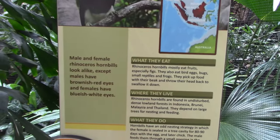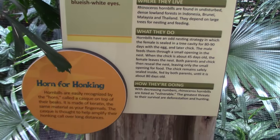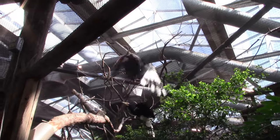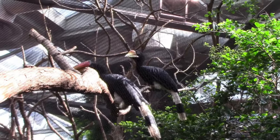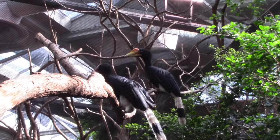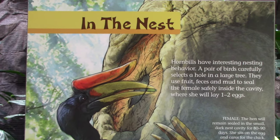These are also some fantastic looking birds. We got a horn for honking. There we are. You guys got lots of space. Oh, there we are. Woo! Bouncing along. There's cool looking birds here too. Hi. Good in the nest.